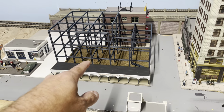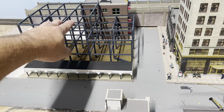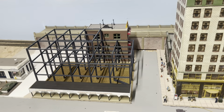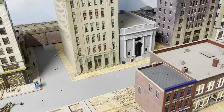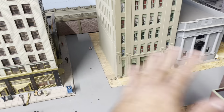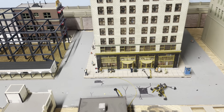I went ahead and built a skyscraper set, getting ready to put up and all that. So the city is actually under construction, obviously, as you can see. I still got sidewalks, and we'll get into doing details around the roads and all that sort of stuff as we get farther along.